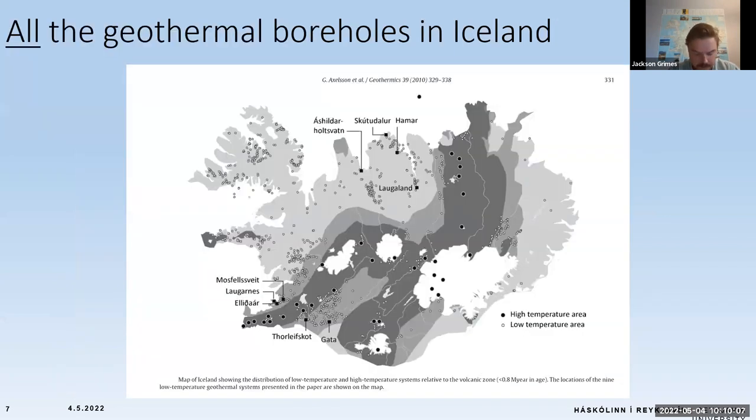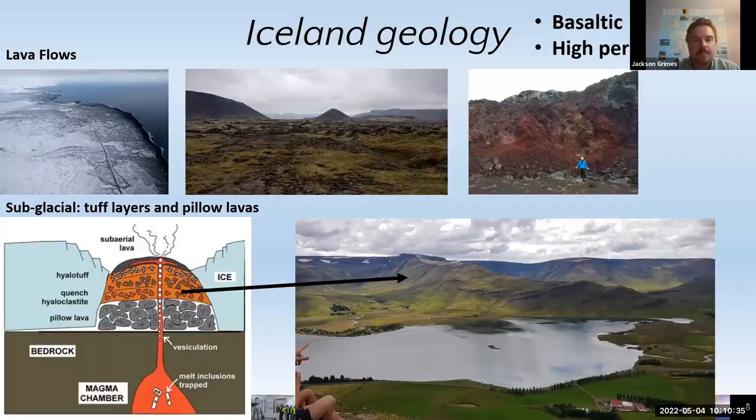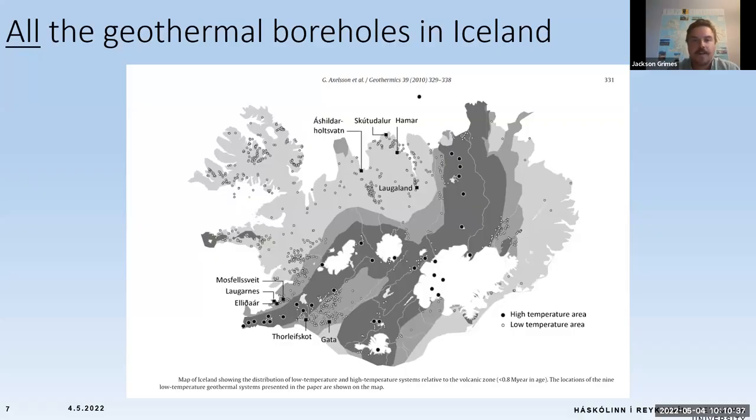But of course, not all geothermal development in Iceland occurs within the high temperature areas. This map is all of the boreholes that have been dug in Iceland. So these are all the zones where some sort of geothermal production occurs. Outside of the dark gray area, most of the boreholes are used to produce heat for district heating or space heating purposes, which is why Iceland is habitable even for areas that are very cold throughout the year.